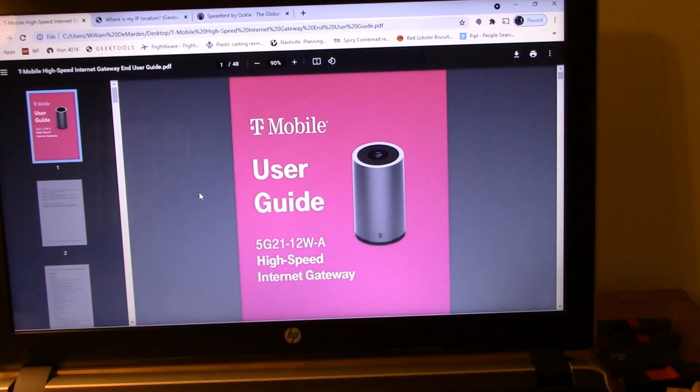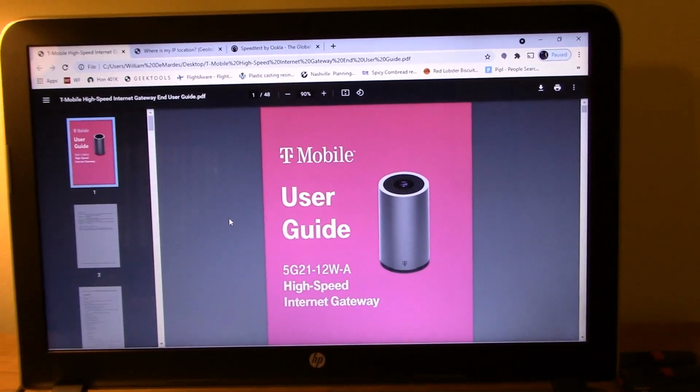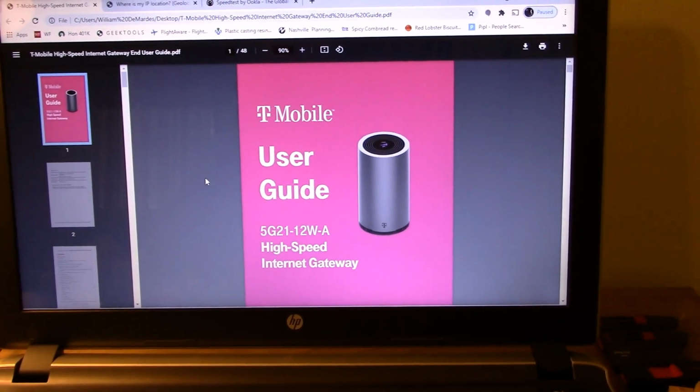Now, in addition to this review, I'm going to do a speed test on my current system, so it's sort of like a before and after. Right now, I just plugged this in, and it is charging.